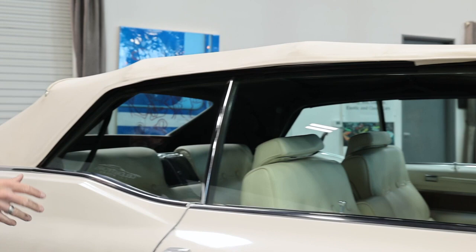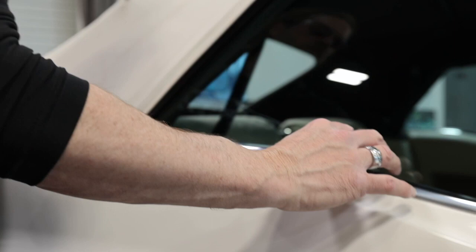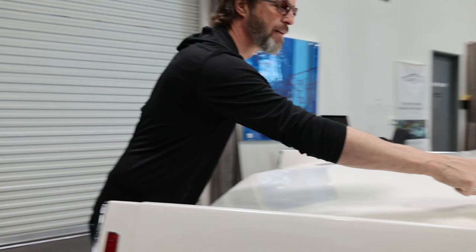The chrome door handle, look at that. What year is this car? Crazy. All right, the chrome trim. Oh yeah, this chrome molding. So there's so much to talk about on these cars. I know you Cadillac guys are drooling right now. I mean, you better be, because it's pretty. Look at this section right here. Check this out.